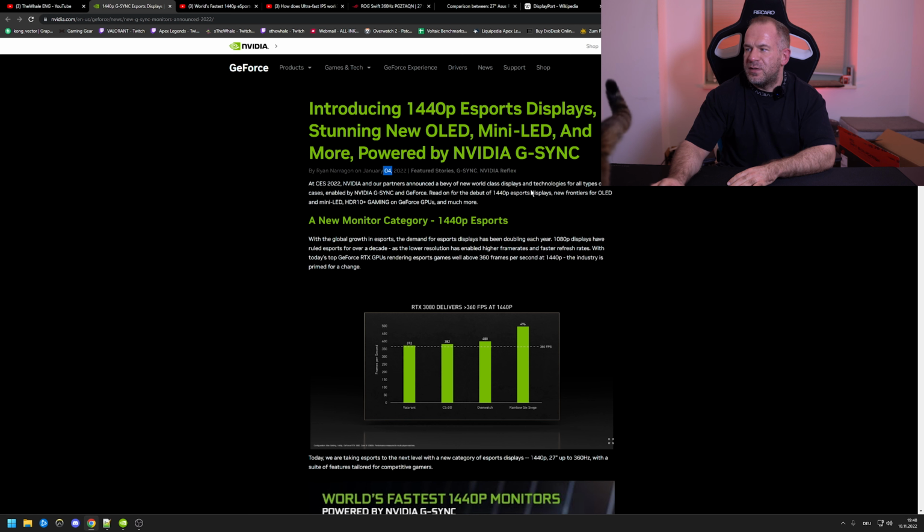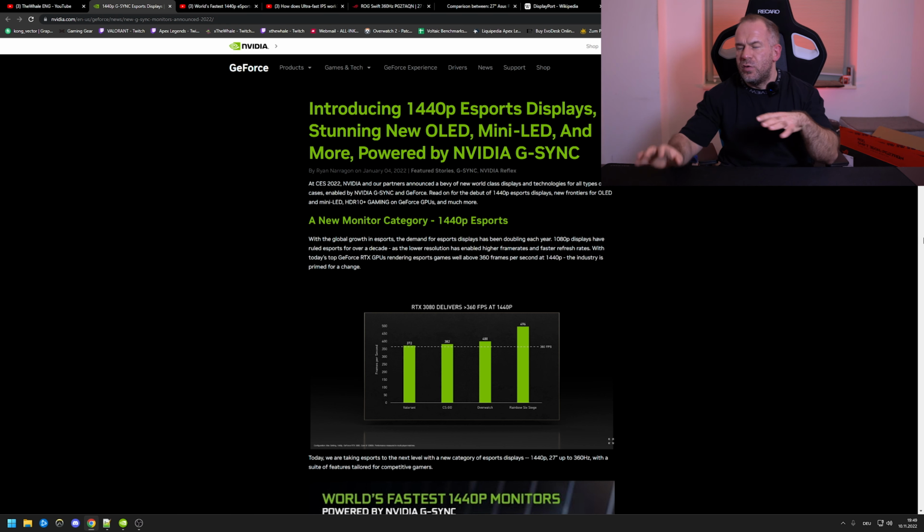We should just start off with the announcement, which was from 4th January, not 2nd, I'm sorry guys. It was made at CES this year, so it's over 10 months ago that we had the announcement for this monitor. NVIDIA was introducing the new 1440p eSport display standard mode with OLED, with mini LED, with the new ultra fast IPS. They showed a lot of stuff there.